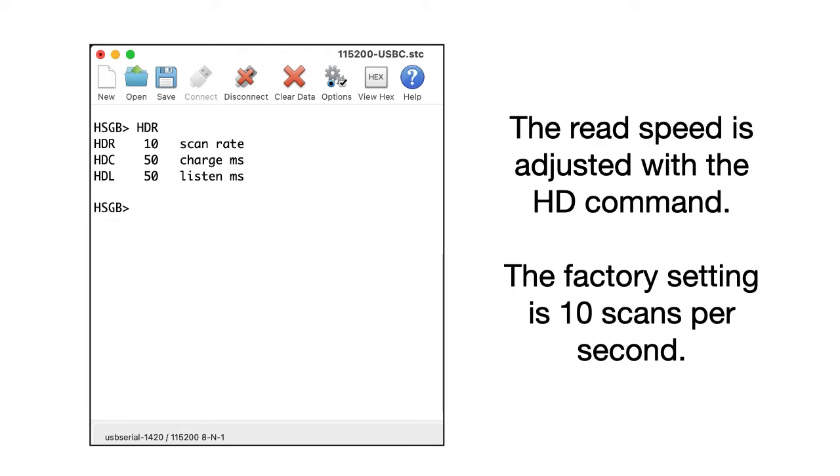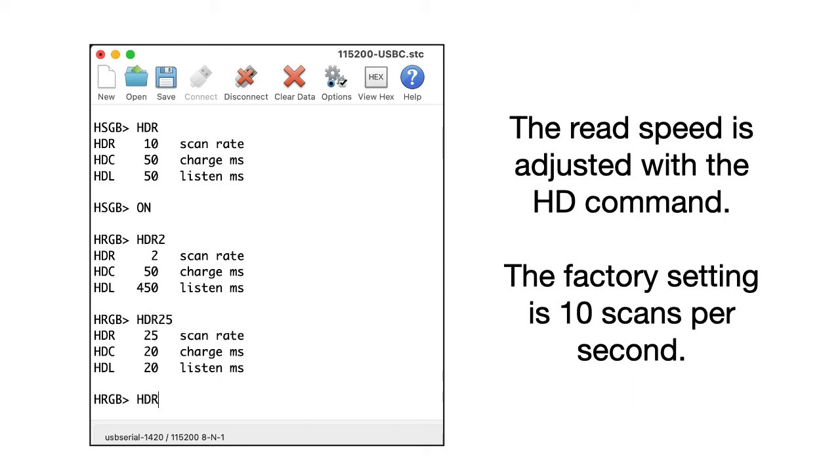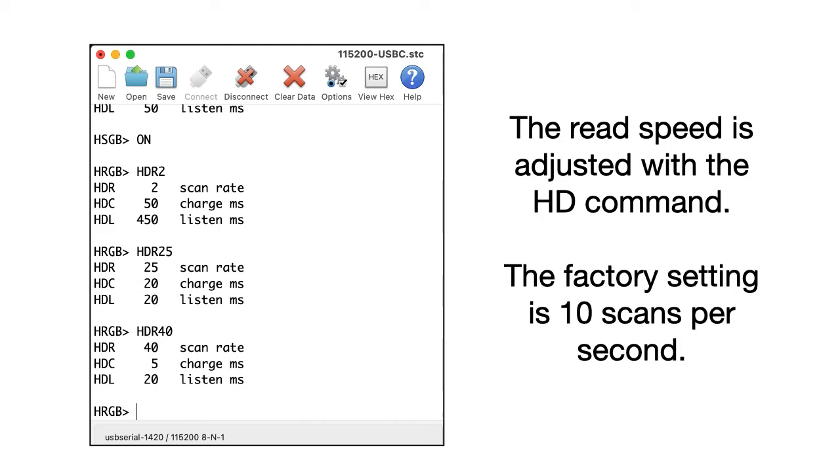The read speed is adjusted on our readers with the HD command. 10 scans per second, 2 scans per second, 25 scans per second, 40 scans per second.